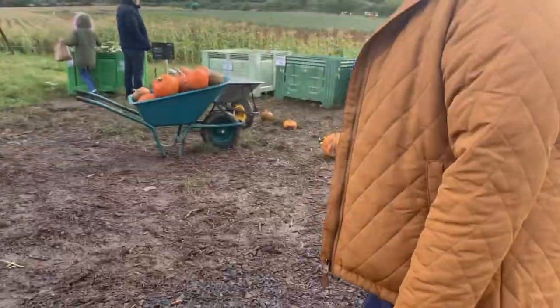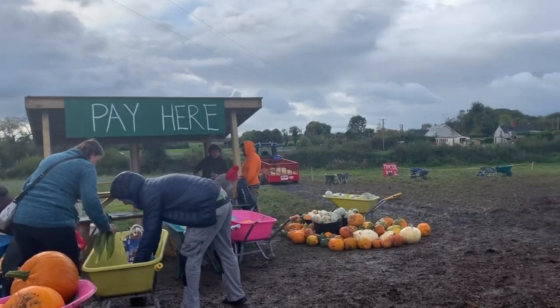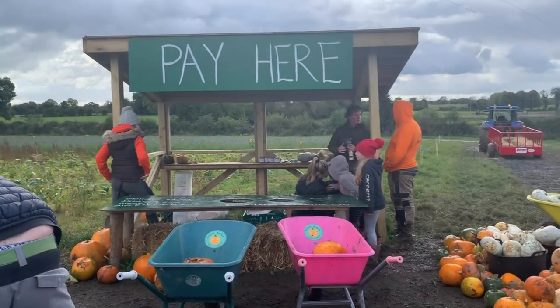Pumpkins. Right, so how does this work? Because I'm a noob. See that board there with the pay here on it? It's got three holes in it. It says 5, 10, 15, depending on how big it is. Are they extra large or €20?